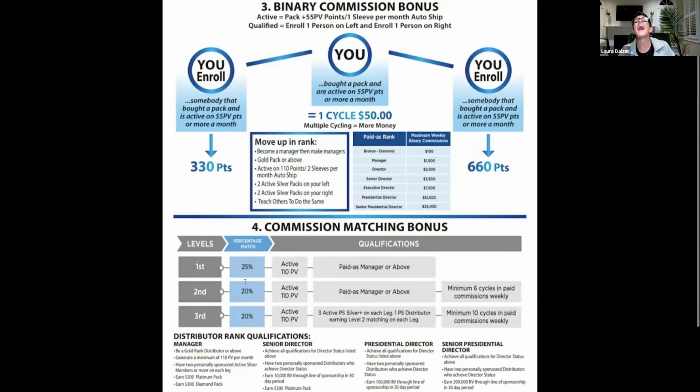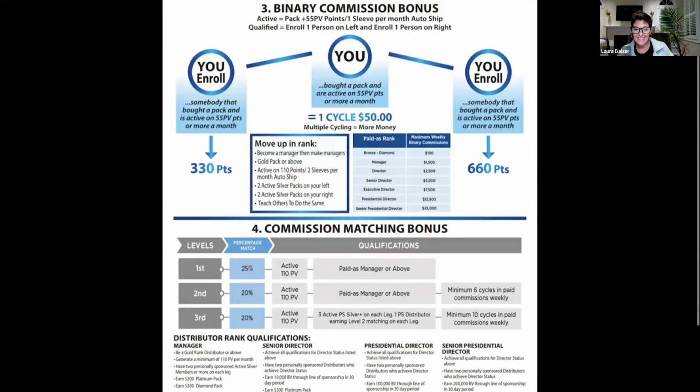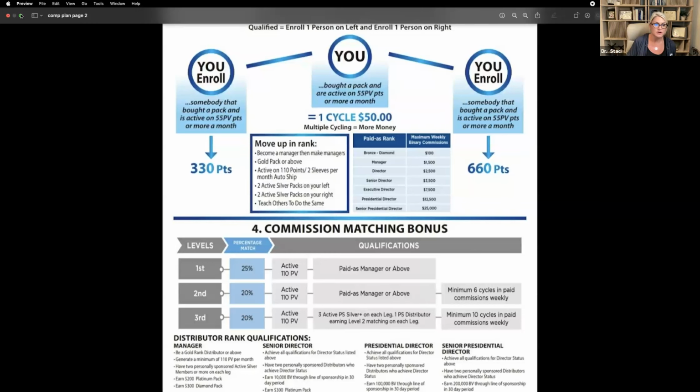All right. And so 25%, I enrolled Laura. Well, guess what? Laura enrolled Leah. So whatever Leah does, she's my second gen. I earn 20%. So whatever Leah makes in a cycle bonus, every week, I earn 20% of that. Leah enrolled Andy. Whatever Andy earns, I earn 20% of that. Beautiful part of this compensation plan. So we get paid a larger amount of money to help people make money. It's a genius thing. So this is page 2 of our comp plan.